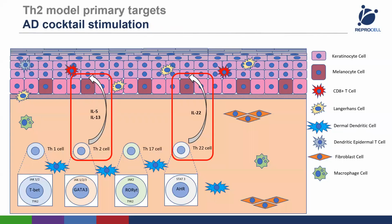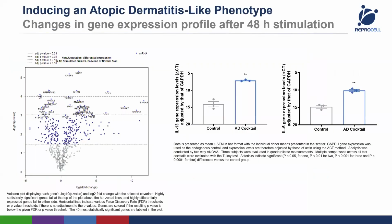So we have a range of different stimulants we use depending upon the pathways we want to mimic. Here I'm going to present some data on an atopic dermatitis cocktail which we've developed in-house, which targets stimulating the Th2 pathways, which is obviously relevant to AD. And when we add that cocktail to the culture, we see a change in phenotype, as you would expect. On the left here is a volcano plot of a wide array of gene expression that shows the differences between the non-stimulated group and the group stimulated with our cocktail. And as you can see, there's a marked change in phenotype there.